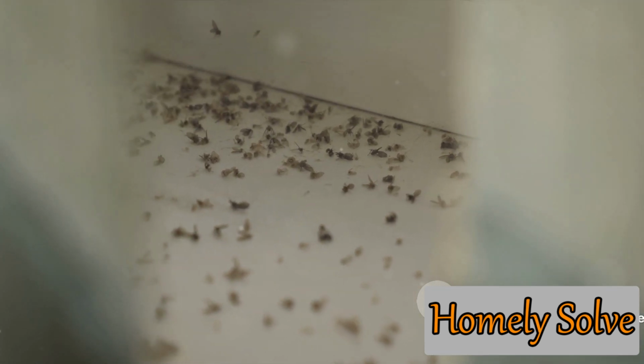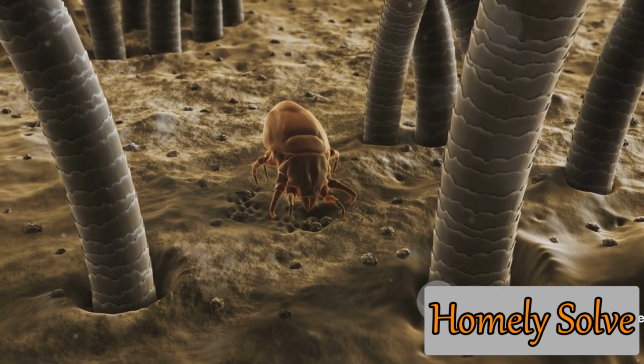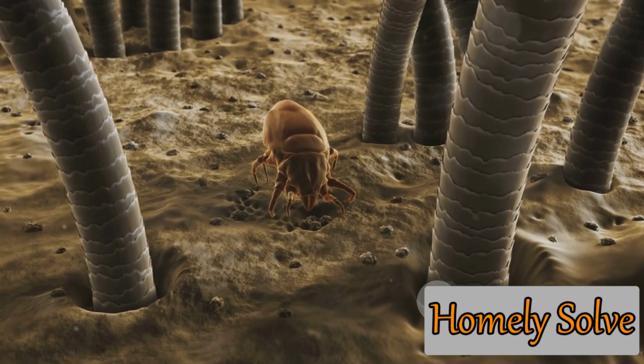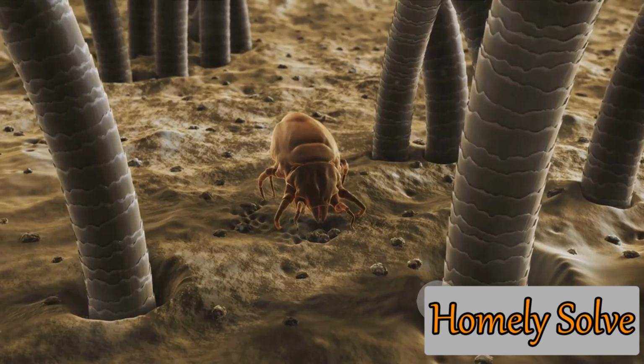Next, take a closer look at your sheets. Tiny bloodstains, about the size of a pinhead, can be a sign of bedbugs. These pests feed at night and often leave behind a trace.